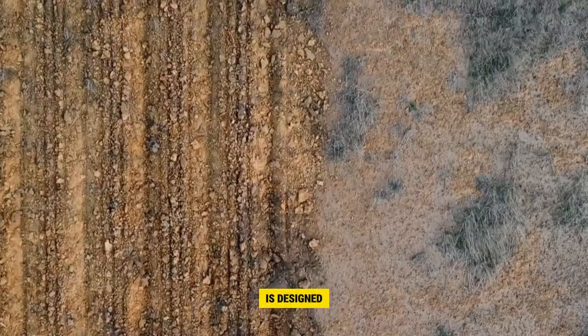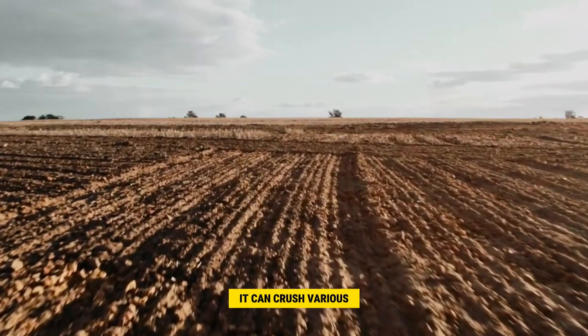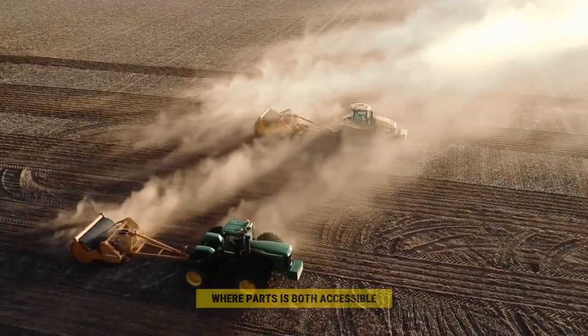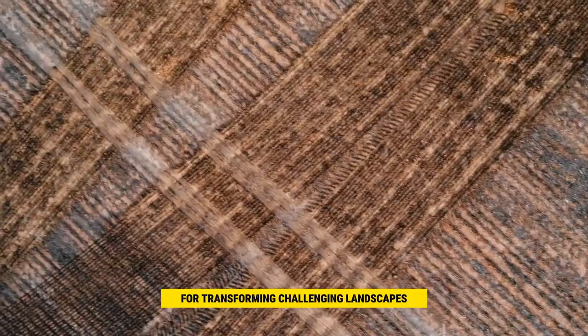This machine is designed for durability and simplicity, minimizing potential downtime and consumable costs. It can crush various rock types without significant wear on parts, and replacing wear parts is both accessible and economical, ensuring a reliable and efficient tool for transforming challenging landscapes into fruitful farmland.